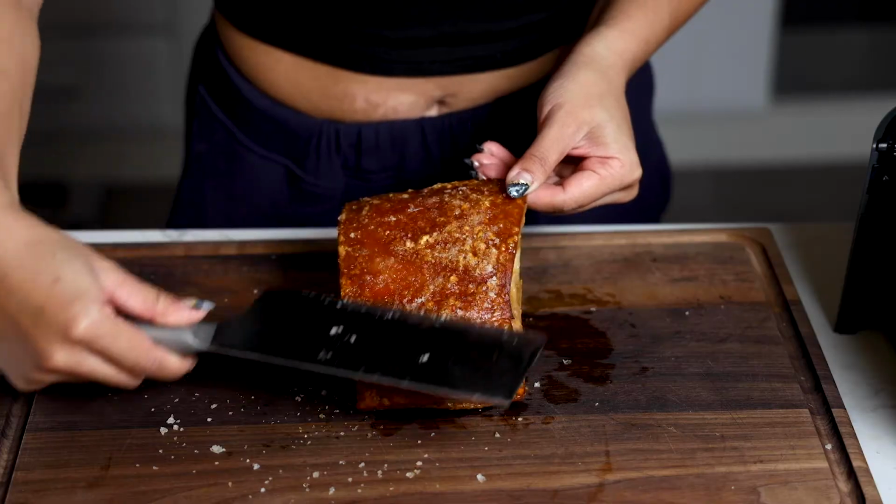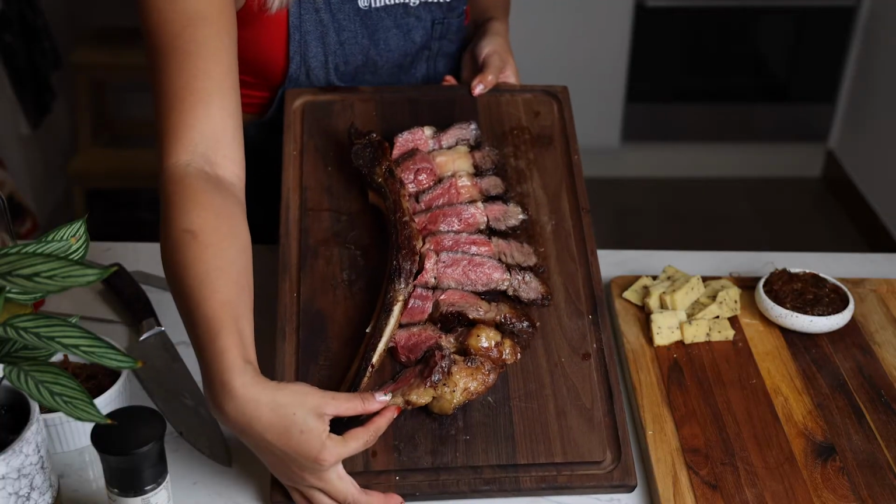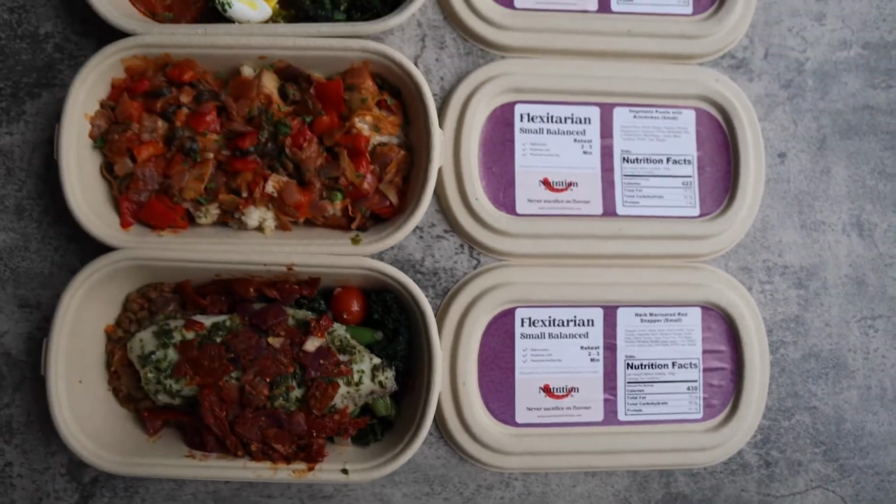The first week of Nutrition Kitchen, I did the flexitarian meals just to cut down on my meat intake since my 2-week elimination diet was non-stop meat. It was so much meat, I needed a break from the meat. So it was nice to do the flexitarian meal plan that week. And then following that, I switched to their regular meal plan.